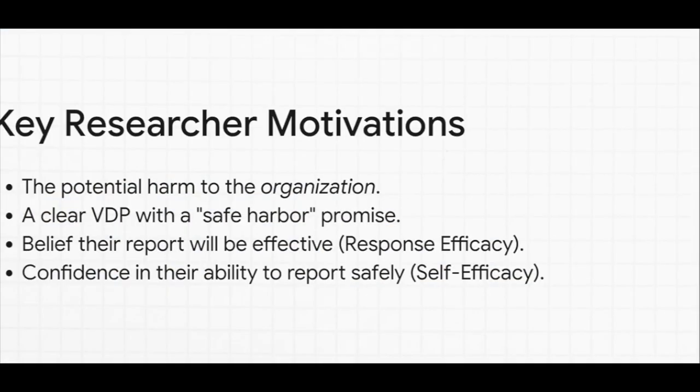Now, here's what I find really fascinating. When you look at the data, you might think researchers are all about the money. You know, the bug bounties or getting famous. But it turns out a huge motivator is the potential harm to the organization. A lot of these folks are genuinely driven by a desire to stop a disaster before it happens. And that's exactly why having a clear vulnerability disclosure policy, especially one with a safe harbor clause, is so important. It tells the researcher, hey, we're on the same team, and gives them the confidence they need to come forward.